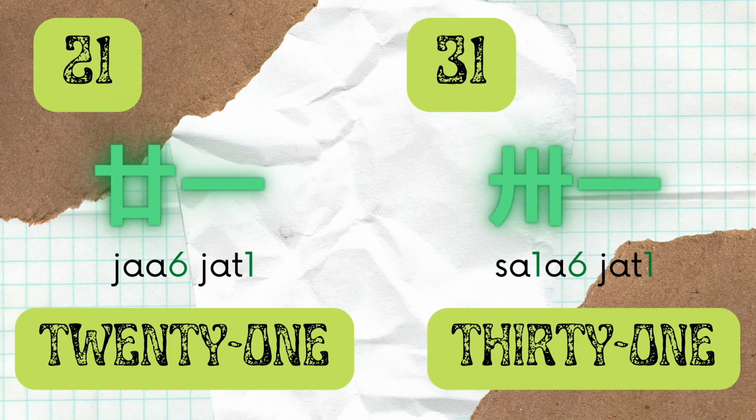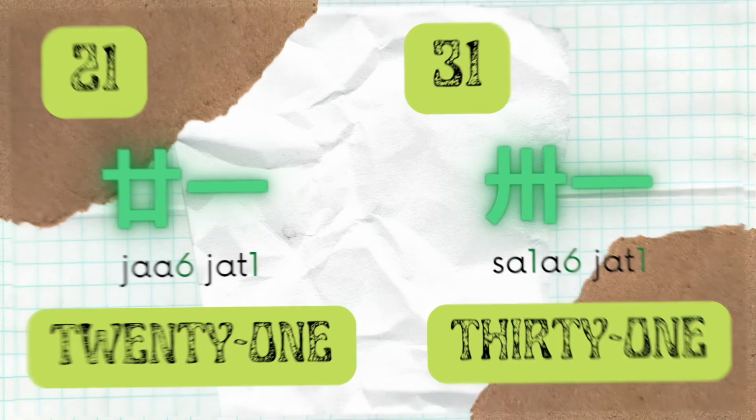You may also have heard people saying 21 and 31, which means 21 and 31, especially when they refer to the calendar. Just to remember, we don't normally say ya or sa on its own when counting numbers, unless there is a measure word at the end.